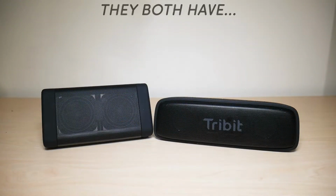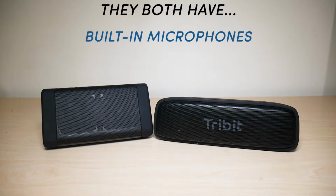Let's now talk about features both of these speakers have in common, starting off with the microphone. Both of these speakers have a built-in microphone, and upon trying them out, I didn't really see any value in those microphones because I had to be very close to the speaker to get my voice to be heard by the other person I'm talking to on the phone. So as far as microphones, they weren't that good for both of these speakers.